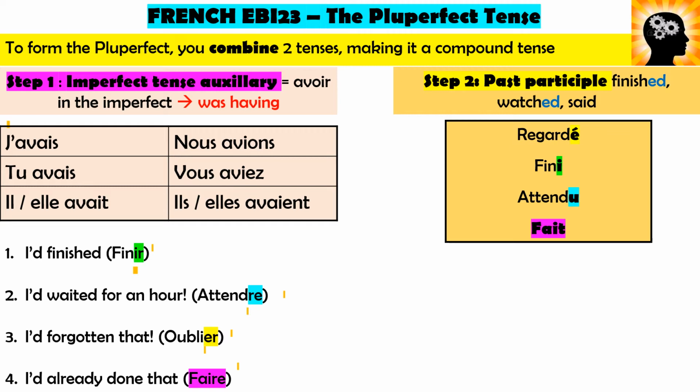Alors donc, what you need to do is translate I'd finished, I'd waited for, remember that all I had, translate them into French using step 1 plus step 2. Get the hang of this and see what you can do. Put me on pause, see if you can translate these 4 sentences. When you think you're done, recommencez la vidéo and I'll go through the answers. Bon courage, on y va.